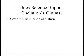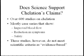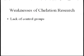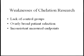Does science support chelation's claims? There's been over 600 studies on chelation, as I mentioned earlier. However, most of them are case reports and case series, and they tend as a rule to show improved blood flow, reductions in symptoms, and an overall safety with chelation. These studies, however, do not meet the scientific criteria as being evidence-based. There's a big move in the practice of medicine now that whatever we're doing with people, we need to have it be evidence-based. So the weaknesses of the chelation research are a lack of control groups, overly broad patient selection, inconsistent measured endpoints, and incomplete follow-up.